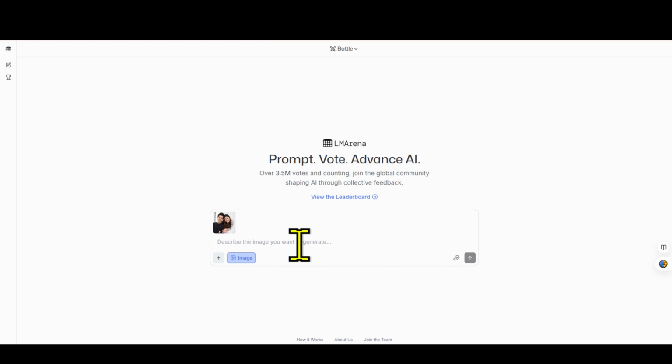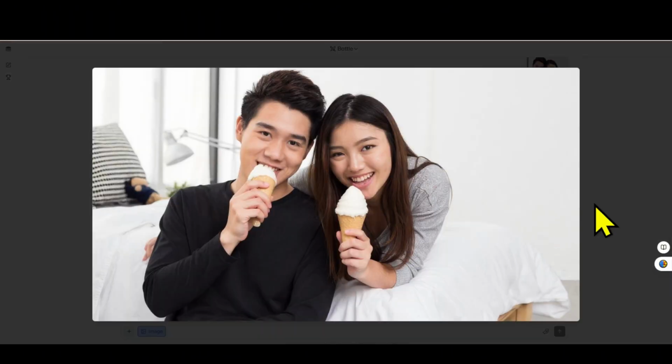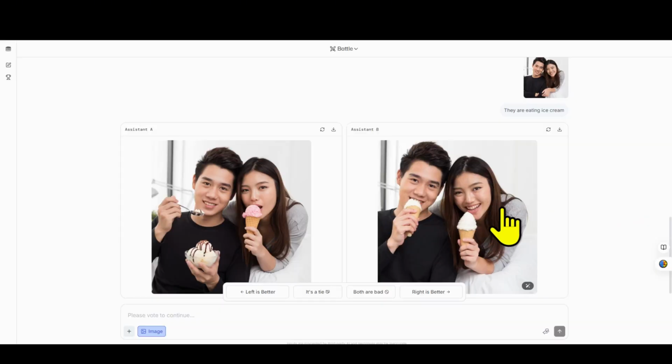Now I'll upload another image. I'll ask, make these 2 people eat ice cream. I'll paste this and hit generate. In general, when you see a good result, it's almost always Flux Contact or Nano Banana. Look at this amazing result. Here's the original image, and here's the result. Everything is perfectly preserved. Both images maintain their realism.